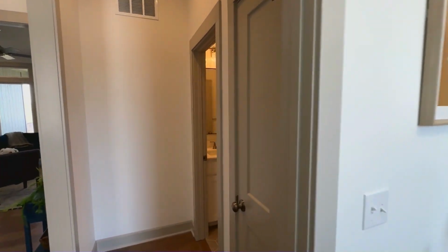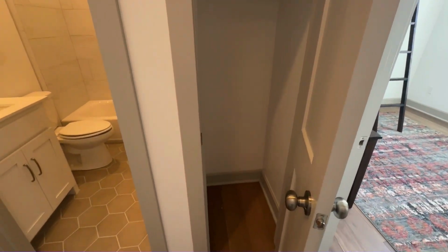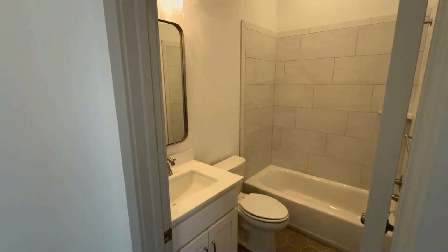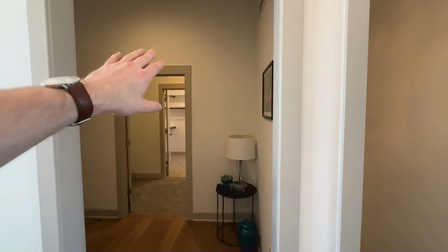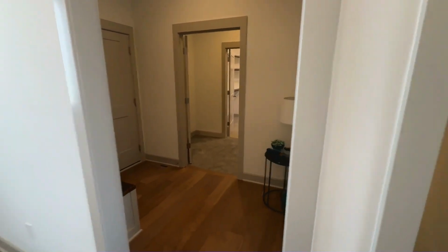You've also got a hall closet right off the entry as well. So coats for the winter. And then you've got a full bathroom too. Now, we're gonna walk through this just naturally. We'll come back to right here. You got the laundry room, closet, master suite is on the left side of the property. Boot bench, this is the garage entry.